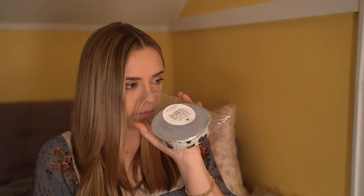I might want to get more during the ready to ship. I'm already being like, I might want to get more. But this is such a good scent. It's extremely luxurious smelling.